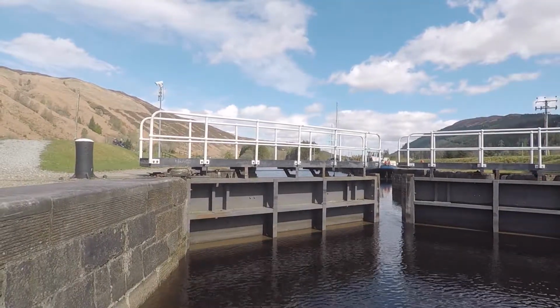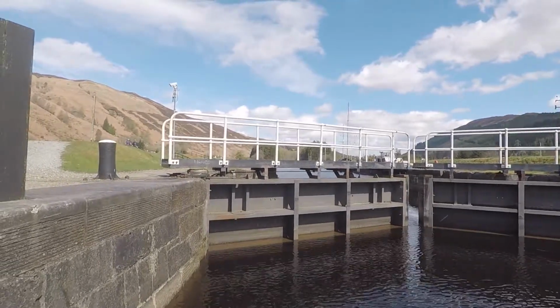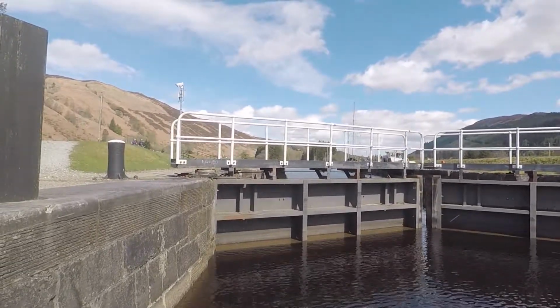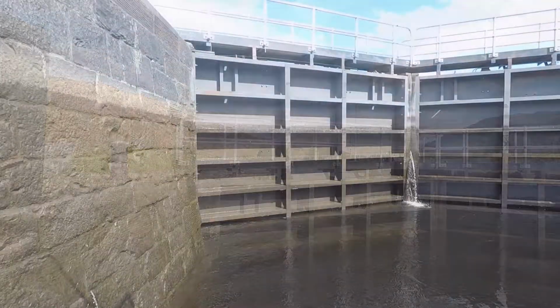Hello and welcome back. We're now at Laggan locks and we're still heading westward to the sea. And the good news is all the locks from now on are downhill. So from now on it gets very easy indeed.